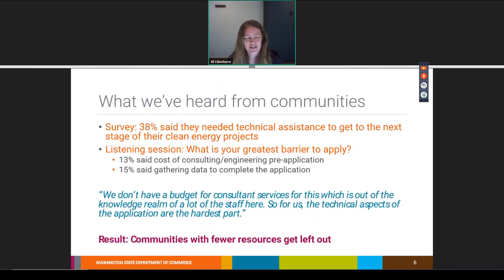So what we've heard from communities is that this is a major barrier. Just some examples: we did a survey recently where 38% of respondents said that they needed technical assistance to get to the next stage of their clean energy project. We also did a listening session a few years ago for the energy retrofits for public buildings program, and asked, what is your greatest barrier to apply for this program, which is focused on construction? And 13% of people said their greatest barrier was the cost of consulting and engineering pre-application, and another 15% said that gathering data to complete the application was the greatest barrier to apply.